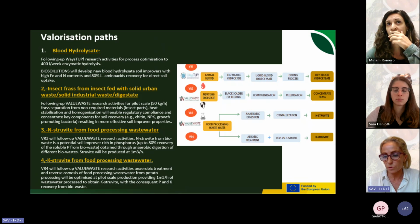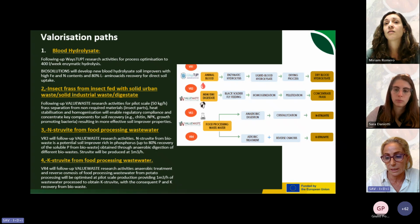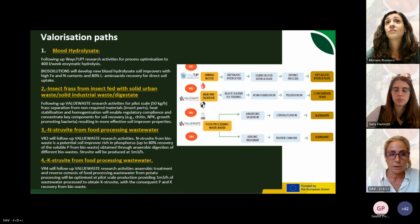Following the previous research activities from the WasteTag and ValueWaste projects, BioSOILutions encompasses the development and scale-up of valorization routes to obtain efficient, market-ready biowaste soil improvers as an alternative to synthetic products and to the landfill or incineration of the biowaste.